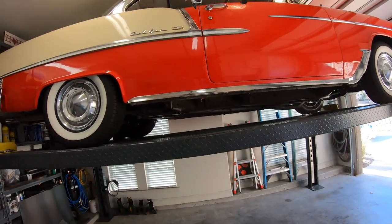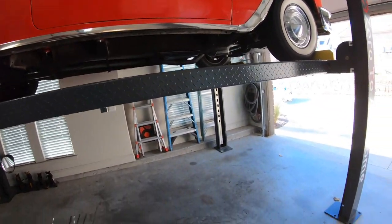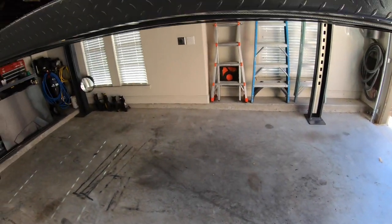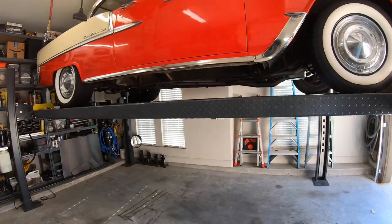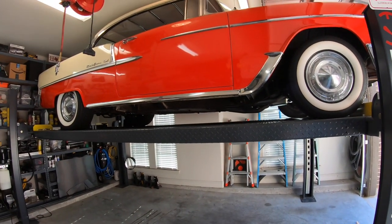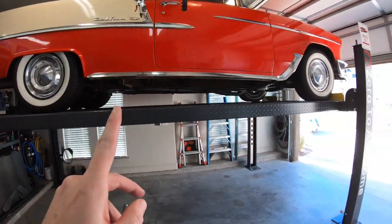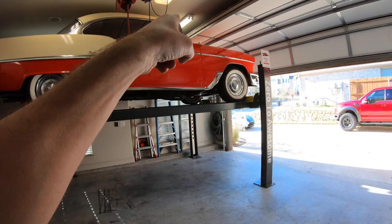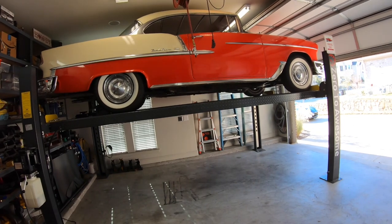There's been a lot of work that has gone on this lift, which is probably why my garage floor is so stained. It will never be the same again. But it's been great for storing cars. It's also been great for working on cars. Maybe my one biggest complaint isn't about the lift itself. It's about me being lazy, and that's I don't drive the Bel Air as much as I used to.